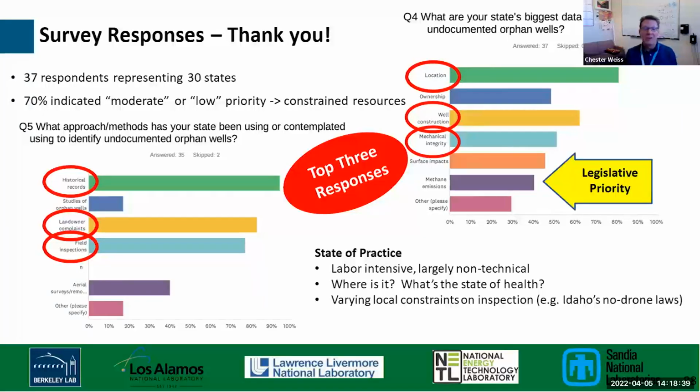So the state of practice is largely labor intensive. It's largely non-technical. You want to know where it is and what its state of health is. Elsewhere in the survey we saw a lot of evidence of varying local constraints on doing the identification and characterization problem. For example, in Idaho, you're legislatively prohibited from doing drone surveys over private property. Finding other ways to do standoff assessments are definitely things that we need to consider.